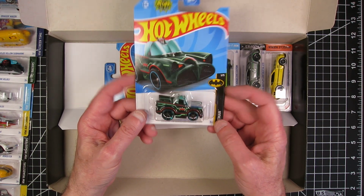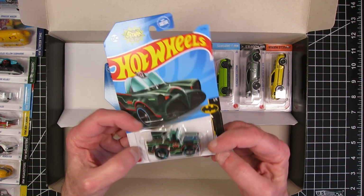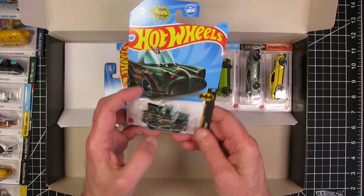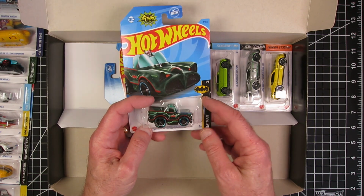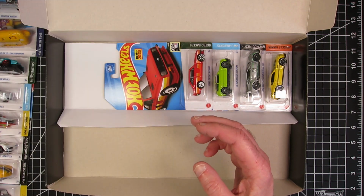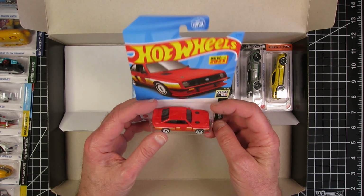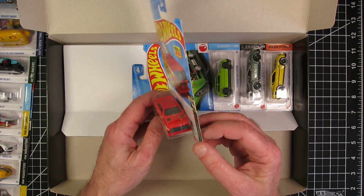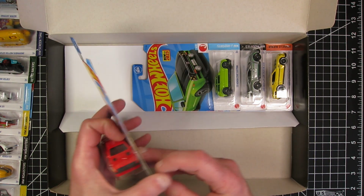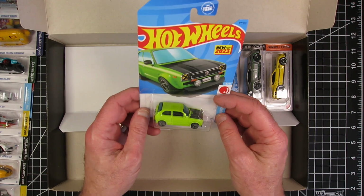Oh, all right. The classic Batmobile tuned version. I love it. Like I said, I think in the last unboxing of the black boxes, I generally don't like tuned cars, but I'm loving that. The Ford Escort RS 2000 new for 2023. That'd be a fun one to detail out. Put a cool livery on it. That would be great. Another new for 2023, the 73 Honda Civic Custom.